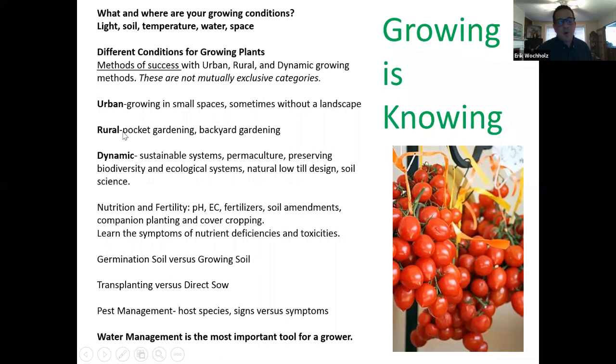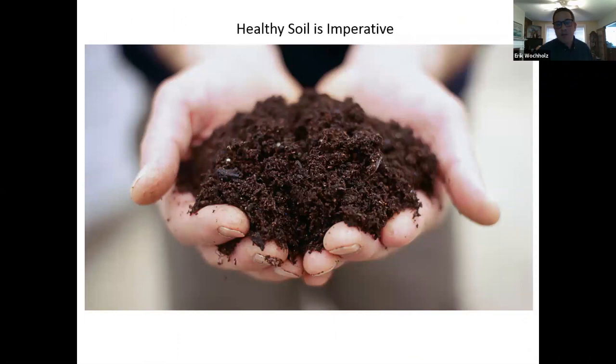And then a lot of people will work their way up to more dynamic, sustainable systems, from permaculture to other more systematic aspects of horticulture, but kind of a work in progress, year after year, developing those types of systems. We're going to go through a few of these topics in a little bit more detail, from germination to transplanting, and certainly pest management as we go through these slides. Soil is everything. We just talked a little bit about nutrients and testing your soil. It's not often practical to just assume what's in there.